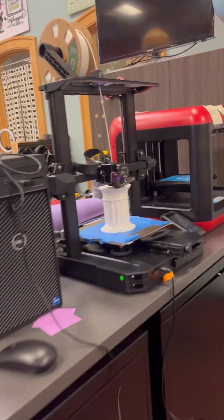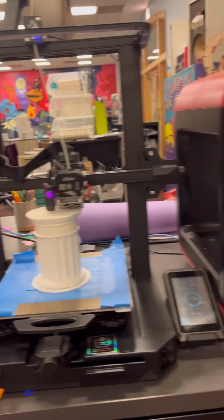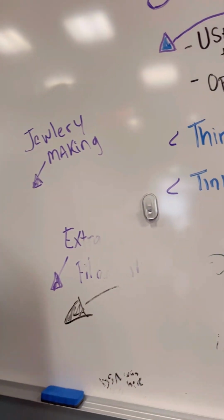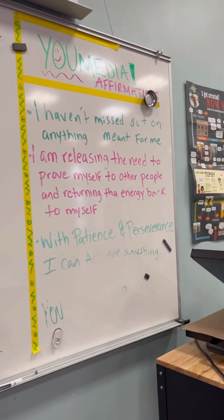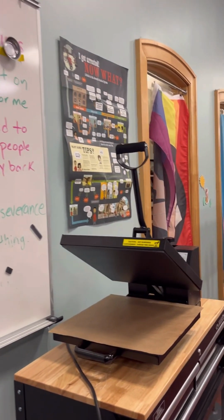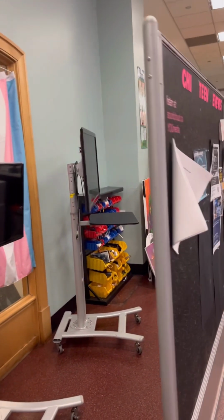On the other side of their circulation desk, they have a 3D printing station, which I think is so cool. They have 2 3D printers, although one is out of order at the moment. They also have supplies for crafts like jewelry making. They have extra filament, all of that stored there. A really cool affirmations wall surrounded by a bunch of other makerspace equipment.